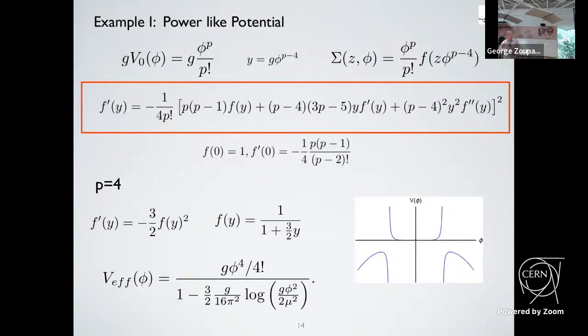And you can recognize a very well-known RG equation for the leading logs in phi to the fourth theory in four dimensions. And of course, the solution is a geometrical progression. And this is the effective potential, which is summing up. We'll look at the 1973 paper of Coleman and Weinberg. This is it.